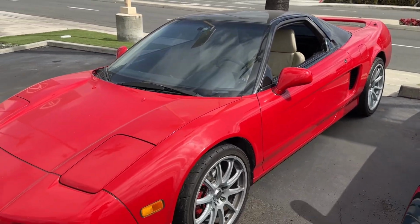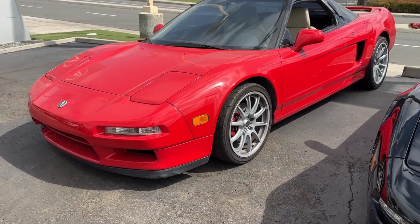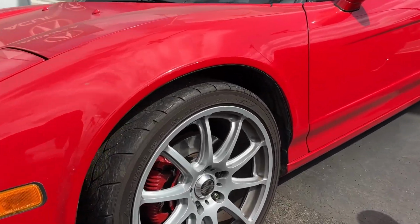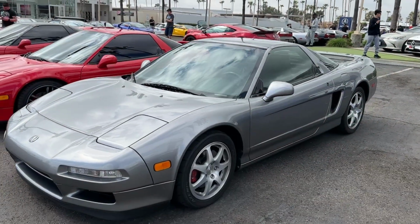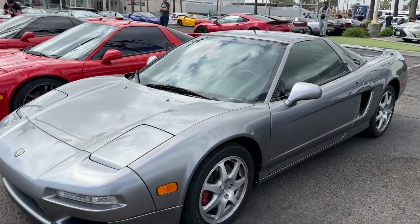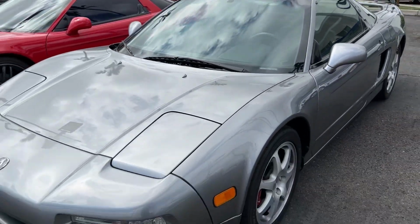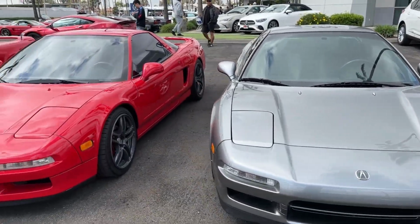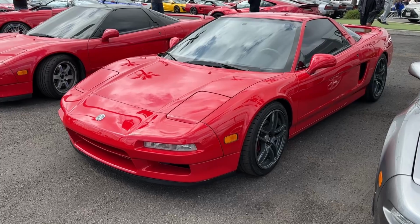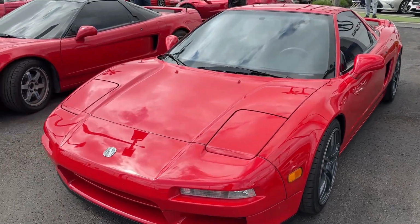And the red pop-up NA1. What are these wheels? Pro Drive? Looks like it has a Pro Drive center cap. We have a silver, probably NA2. Yep, NA2. It's all stock. And then a red NA1 with the ABS on it.